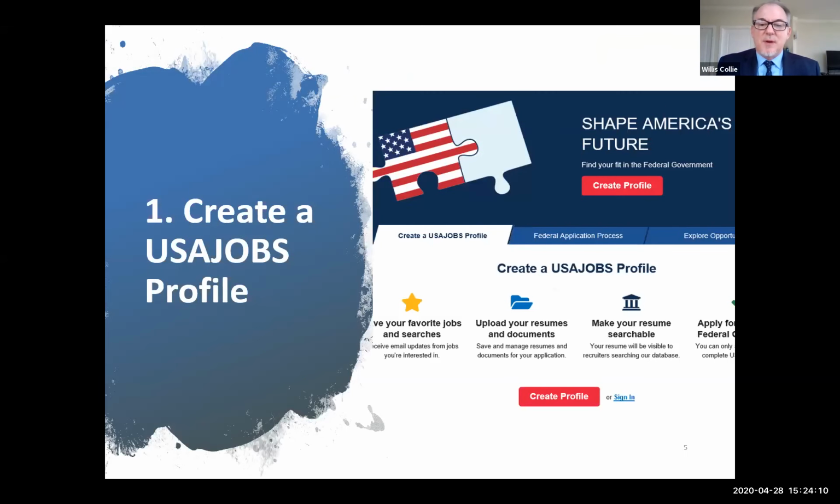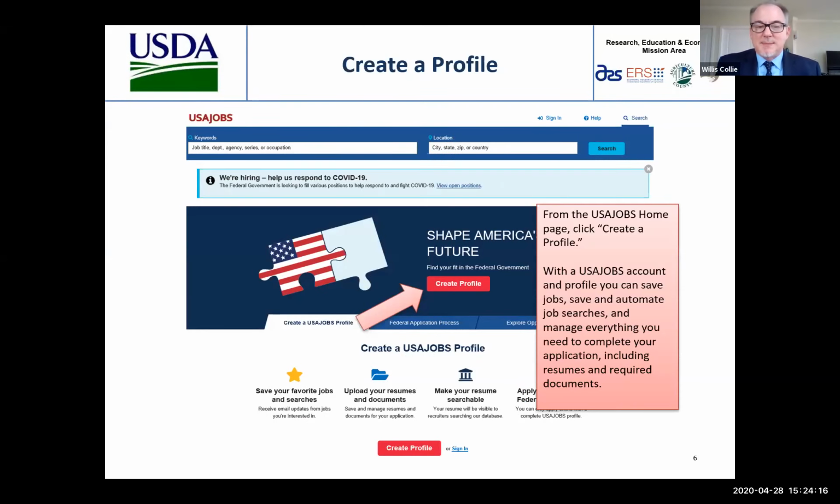The first part we're going to talk about is creating your profile in USA Jobs. When you log into the USA Jobs website, you see right there in the center of the page, the arrow pointing to the Create Profile. Creating the profile allows you to save jobs that you find that you are really interested in applying to. It also allows you to save job searches, which is a really cool feature, so that you'll be notified about jobs as they come online. And then it also allows you to manage everything that you need to complete your application online. So your resume, your cover letter, your transcripts, any other documents that you need, you can all manage right through your USA Jobs profile.